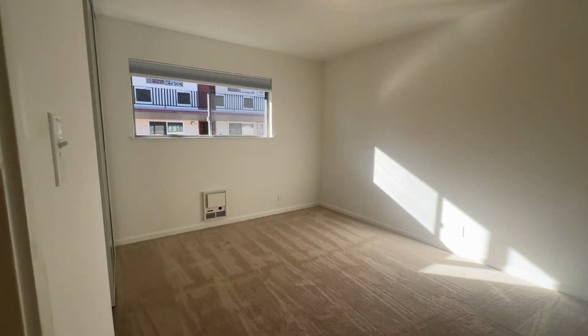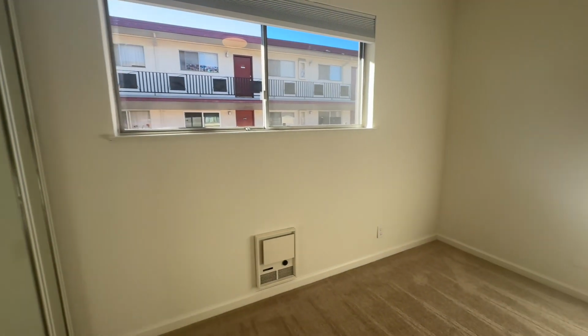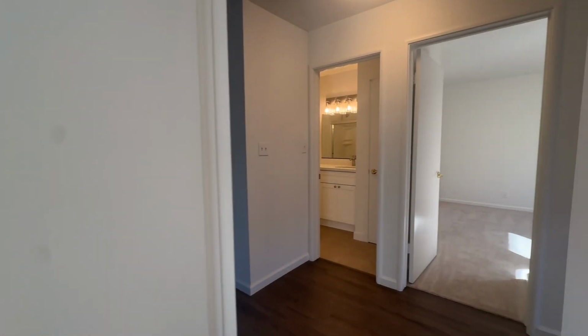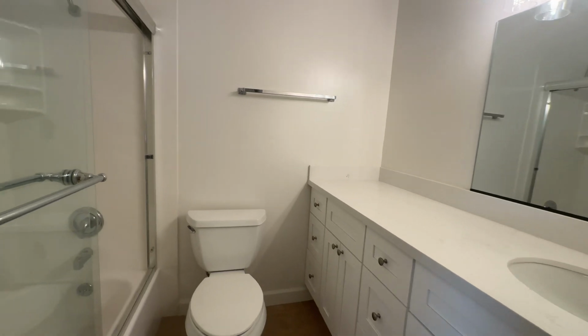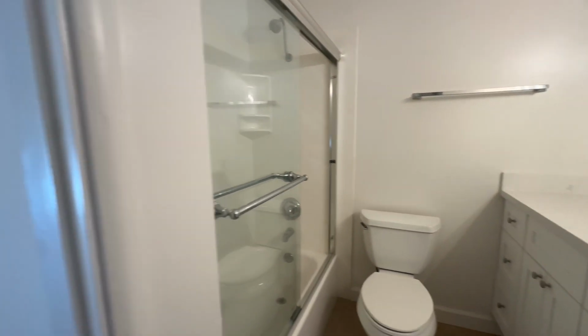Across the way is the second bedroom. As you can see, lots of natural light and big closets. Okay, so just outside the bedrooms, you have another full bathroom. This one has a bathtub and shower combination with glass enclosure.